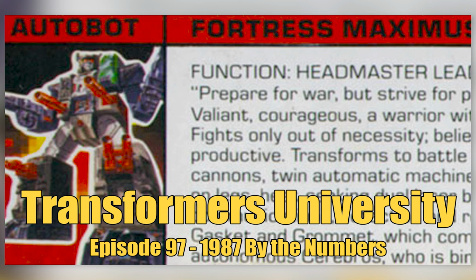Now, Scourge in 86 was 8 in strength, 8 in intelligence, 8 in speed, 7.5 in endurance, 8 in rank, 8 in courage, 7.5 in firepower, 7 in skill. Now, most of those numbers stayed the same or were close. He went down in strength to a 7. He went up in intelligence to a 9.